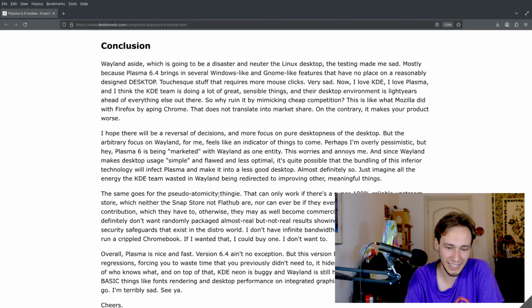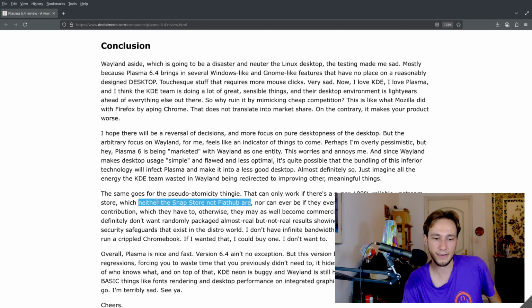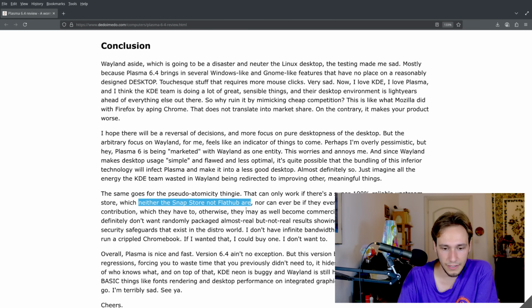The same goes for the pseudo-atomicity thingy. That can only work if there's a super 100% reliable upstream store, which neither the Snap Store nor FlatHub are. I disagree that the Snap Store or FlatHub are going to be much more unsafe compared to the package manager. Quite the opposite. Snaps and Flatpaks are containerized, which brings an additional layer of security, so that's good. There's also this verified thing on FlatHub that helps out, so you can just install verified. There are improvements to be made, like expanding this verified badge, showing the badge on Discover if it isn't already, these kinds of things. And I know I definitely don't want randomly packaged, almost real but not real results showing up, but this is not it.